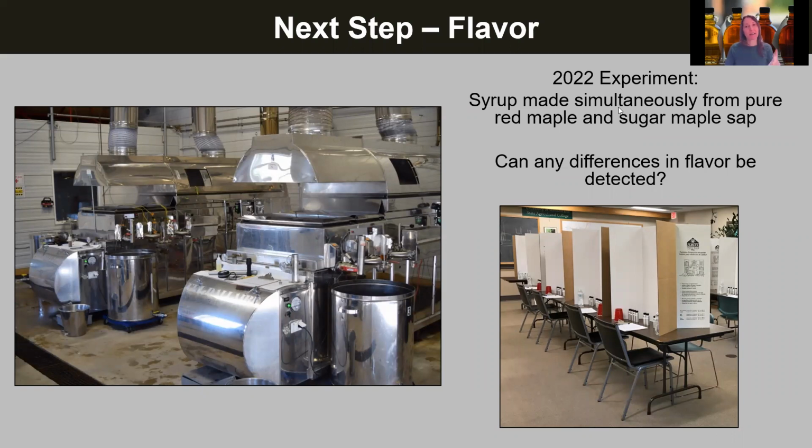Obviously, the next big question has to do with flavor. So right now we are gearing up for an experiment in which we will make syrup simultaneously in identical evaporators with identical conditions from pure red maple sap and pure sugar maple sap, and they will be concentrated to the same sugar concentration. Because at least in my estimation, one of the reasons there may have been a thought that red maple produced syrup with different flavor could have stemmed from when we're producing syrup before we have RO.